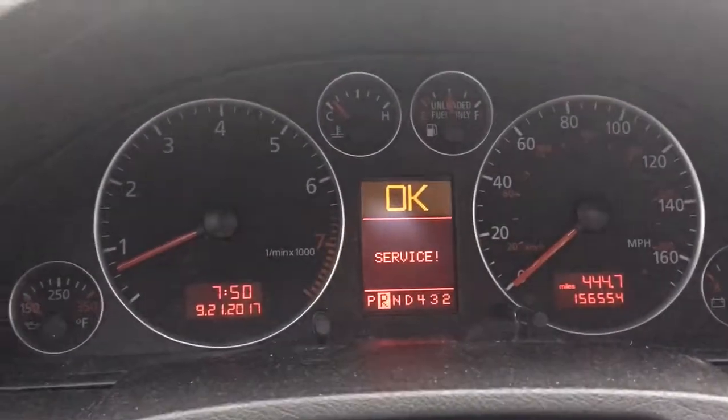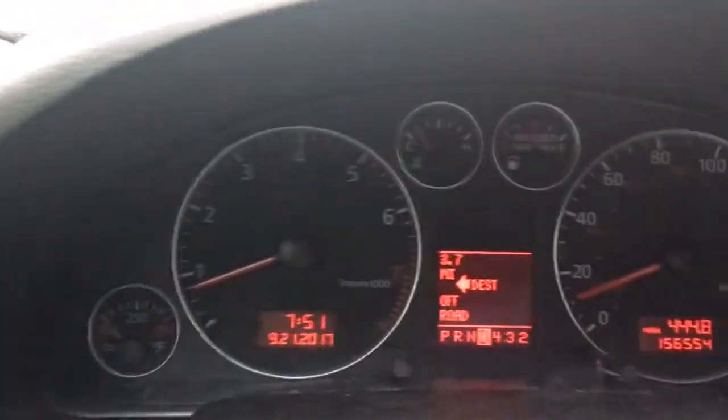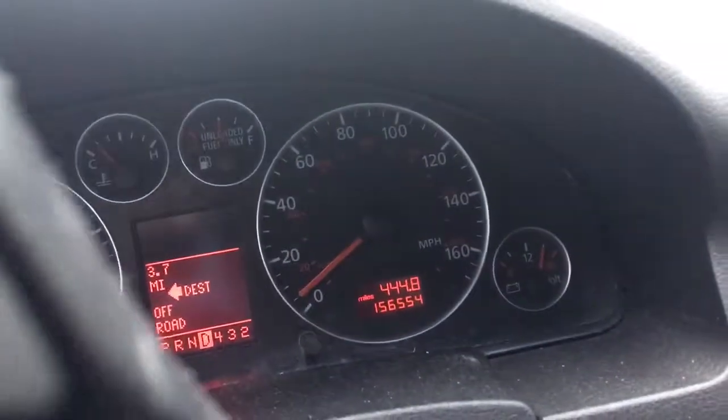So I'm going to go in reverse. Put my windshield wiper on because it was a little wet. And get an idea of how the factory navigation system works. Okay, so I think because my road may not be mapped here, it says the destination is to the left. It says off road, which I think means off of the mapped. So this is a 2004 edition of the navigation.